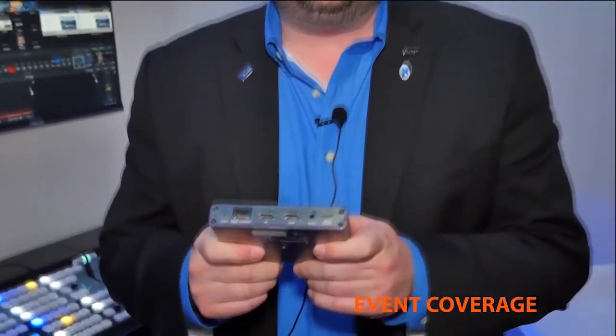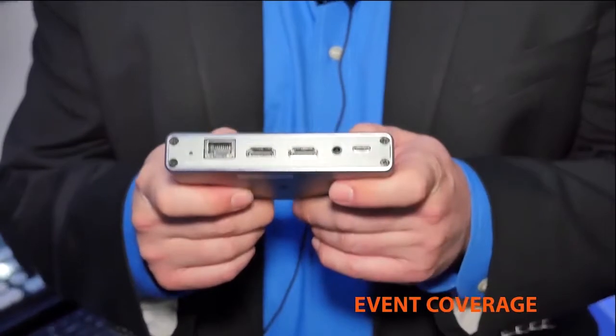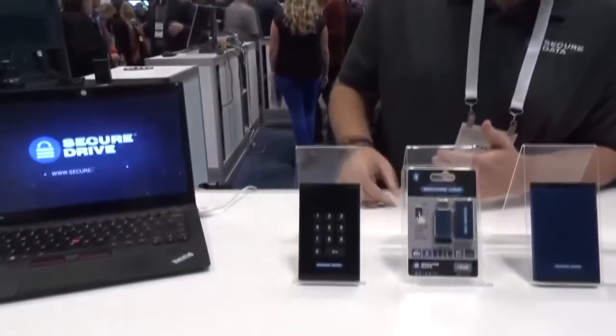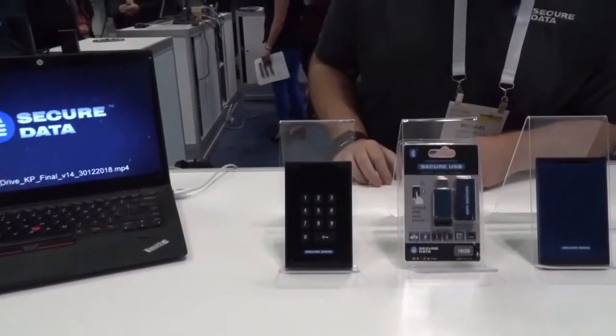There are a few different variations of this, but basically this is a throwdown converter that will deliver both HDMI delivery for 1080p and an option for 4K 30. And basically they're hardware encrypted, and if you don't know the password, you can't get into it. So with these, you're entering a 7 to 15 digit PIN number directly into the drive, and then once it's unlocked, it works like a normal hard drive.